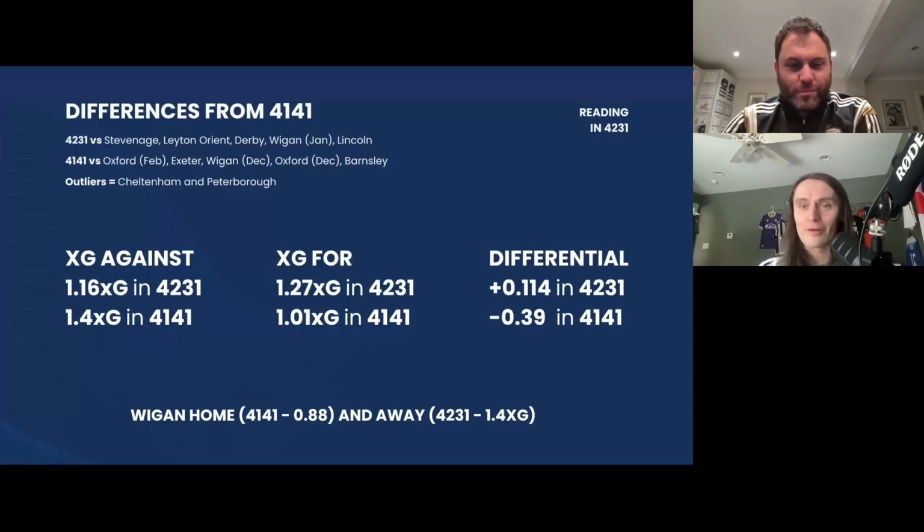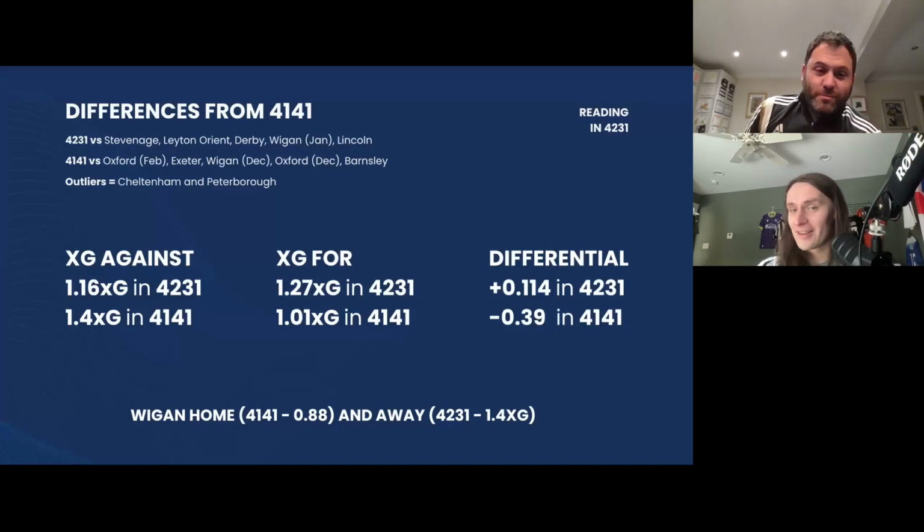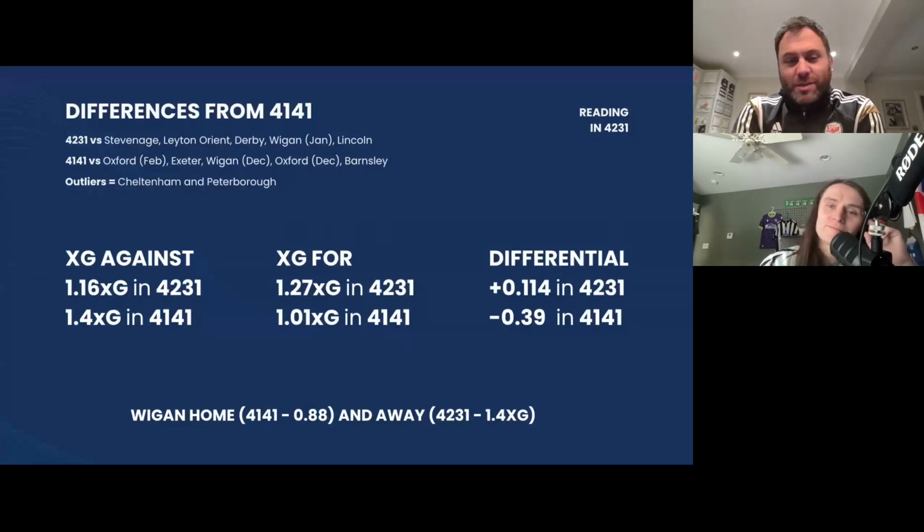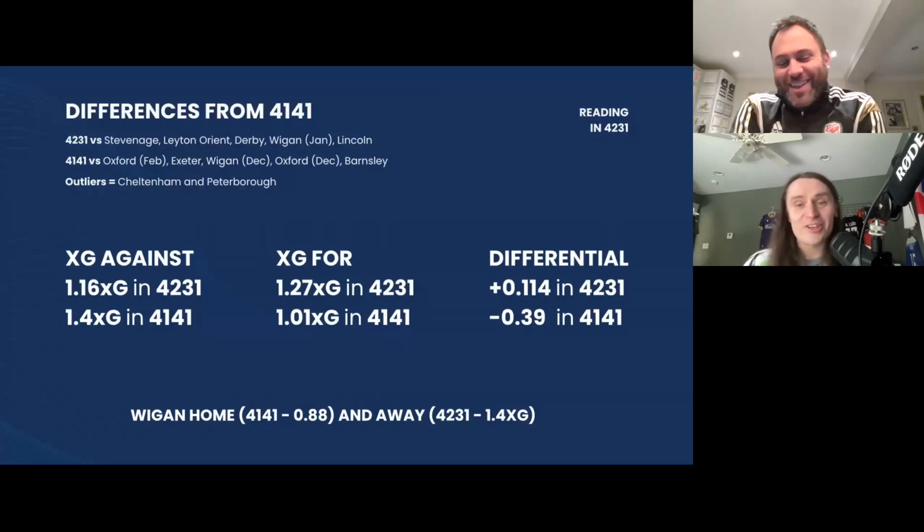Like we brought in the 4-1-4-1. It worked nicely for a while, and then it got game planned against, and now it doesn't work quite as well. Yeah, I just think it's interesting. I mean, it also shows you that football analysts are just idiots like us, basically. This is true.